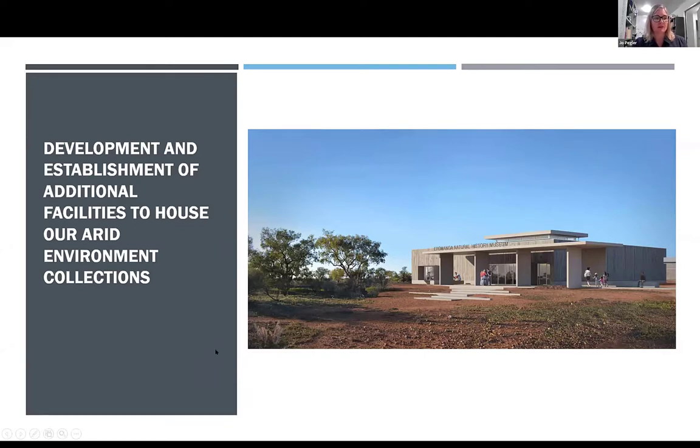Because our museum is quite young in the scheme of things, we have a long way to go with our collections cataloguing, but we've been pretty patient so far and we will get there. It's just a matter of getting time to do all these things.